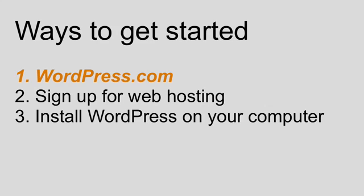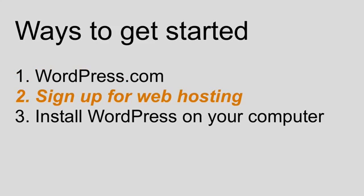So let's move on to option number 2, which is signing up for web hosting. Now there is a virtually limitless number of web hosts out there, all competing for your business, and I'm not going to endorse any of them. There are exceptions to the rule, but in general, you get what you pay for when it comes to web hosting. So I'll let you decide what an appropriate budget is for your web hosting.